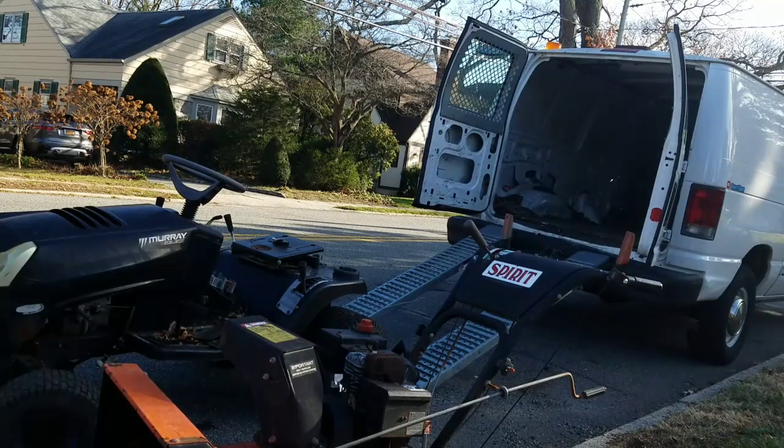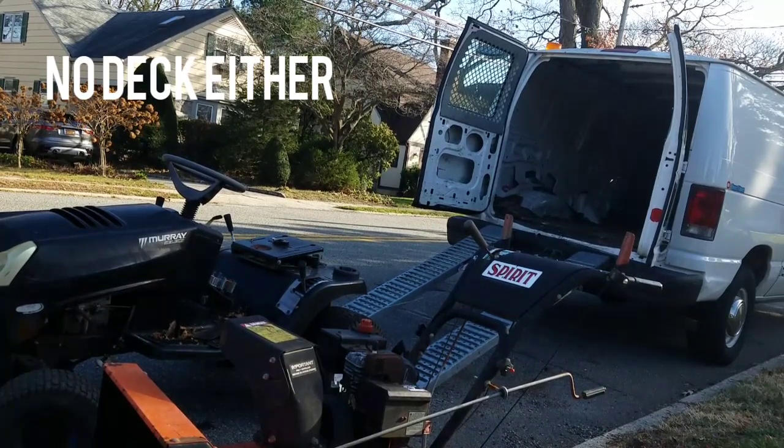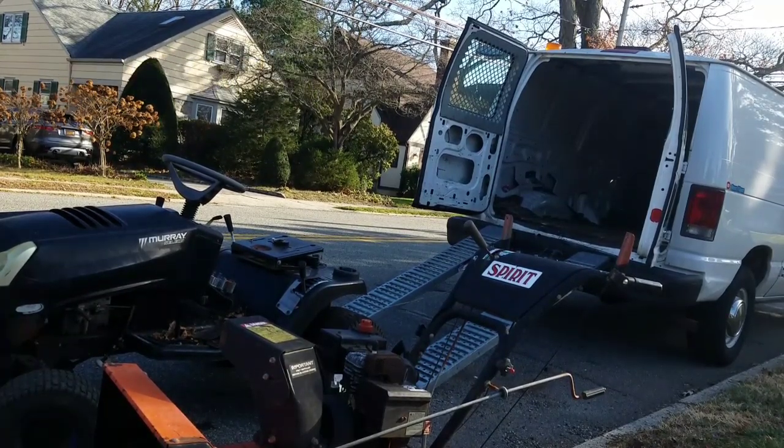So I'm here at my friend Brian's house. He's giving me this Murray tractor. It's got no seat. It needs some engine work, but whatever. He's giving it to me for free, no debt or anything like that, of course. But I don't know. I'm gonna leave it in my yard for a while and see what I come up with.